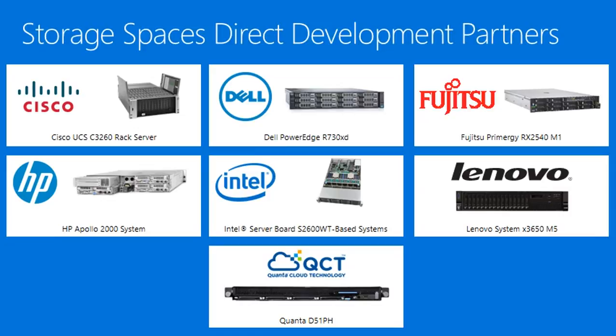Now, of course, we want to make sure that we don't have too many partners. These are currently the development partners that are working with us right now, and we want to make sure that first we crawl, we walk, and then we run. So we're not coming out with a whole bunch of systems that support Storage Spaces Direct. We're working with a very small number of partners to make sure that we get it right, and that we're not just using off-the-shelf hardware. This is a list of vendors that are currently doing this, and we want to make sure they get this right and support this particular technology.